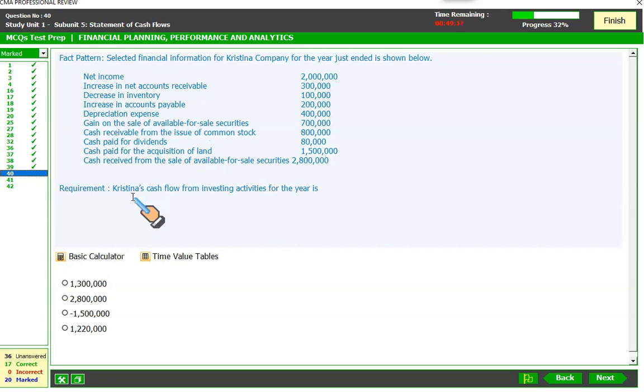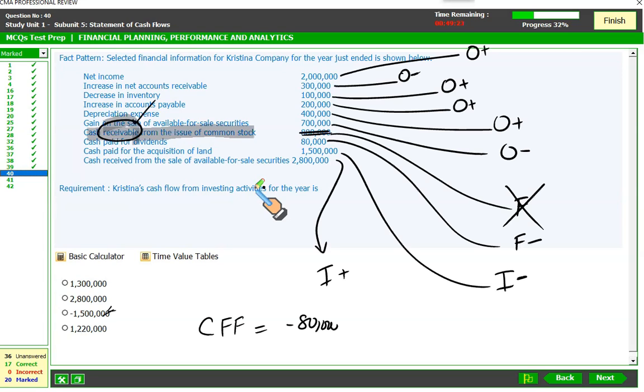Okay, sir. Next part is cash flow from investing activities. We have highlighted all these parts. I think there are just two items relating to investing. 1.5 million is an outflow and 2.8 million is the inflow. If you take the net number, it is going to be a positive 1.3. So that would make A the correct option, right?